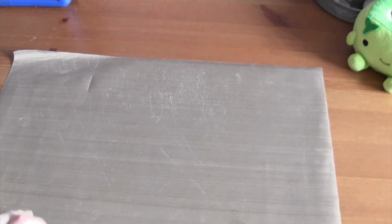This is the Sculpey Make and Bake whatever mat. It's the silicone mat. It's the newer one. I had the older one until this Christmas when I got a new one because my old one had a hole in it.